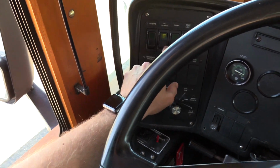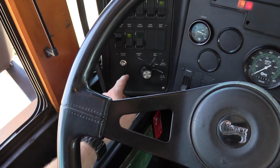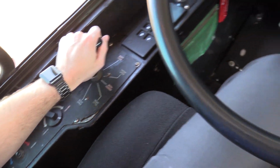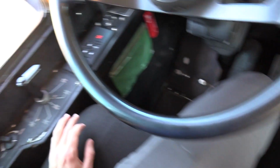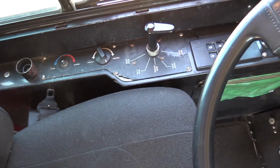Up here we got your hazards, your lift power, chimes, dome lights, driver lights, fast idle, all that. That's where you start it. Allison automatic transmission shift pad. Here's how you open and close the doors. Check it out. Pretty cool. And then more climate controls over here.